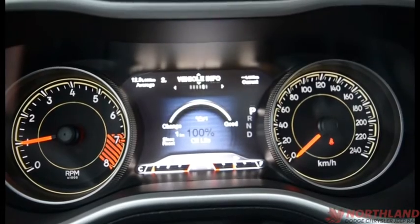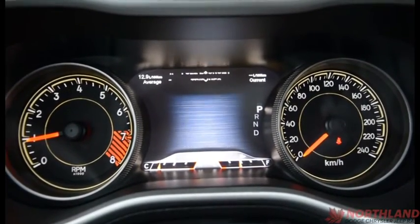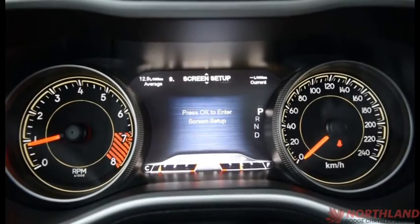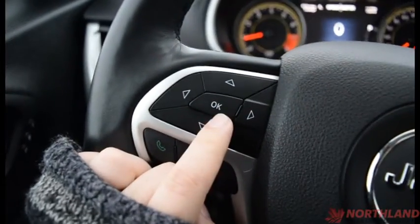So we can change that to our vehicle info. We have our driver assist, fuel economy, trip info, stop start, and your audio, plus your stored messages and your screen setup. Now that is all controlled right from your steering wheel here. You never have to take your hand off of it.